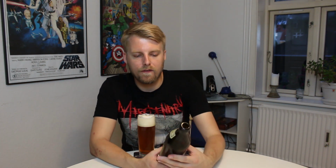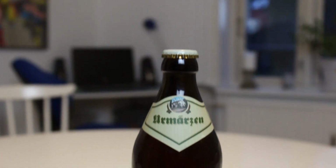Today looking at more beer that I got from Enzo at Bierothek in Bamberg, so thanks to Enzo and Bierothek for the beer. This is more Franconian specialty beer. This is from Brauerei Knoblach in Schammelsdorf, and this is the Ur-Märzen.